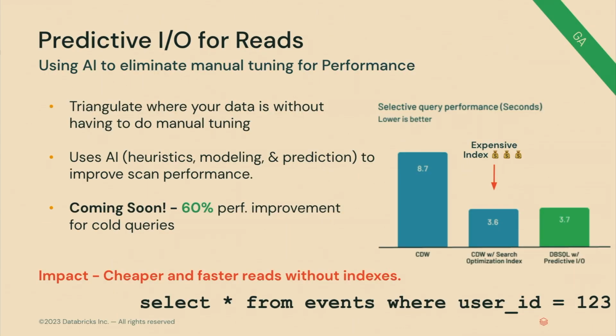One of the key features that helps us achieve that is Predictive I/O for reads. In Randall's keynote, he was talking about this a little bit, but it's super powerful in terms of what it offers. For instance, if you have a query like select star from events where user ID equals whatever, you have to go and figure out that the events table is a common table for highly selective queries, and user ID is the column that's usually referenced.